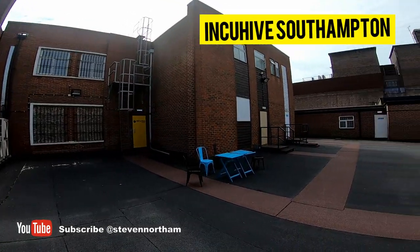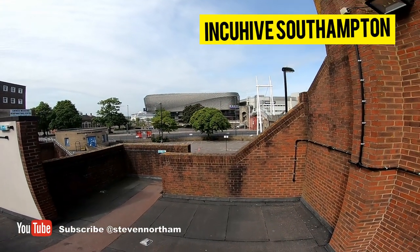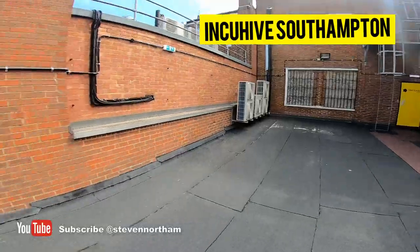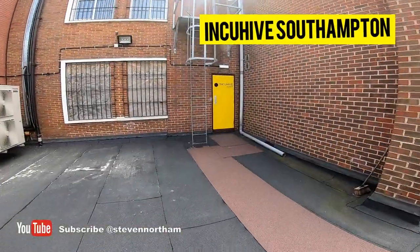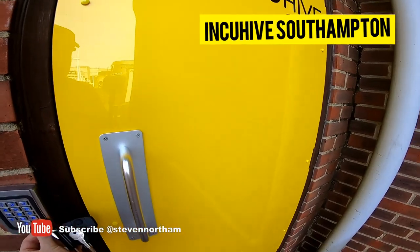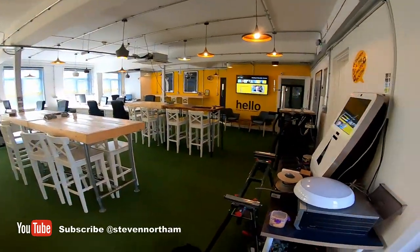So this is the back of the Southampton site. If I whiz round that way, go up high, see we're right in the middle of Southampton. So pretty awesome location. So we've got some outside space, bike racks, and this is sort of the members' back entrance, I suppose. Give you a tour around.